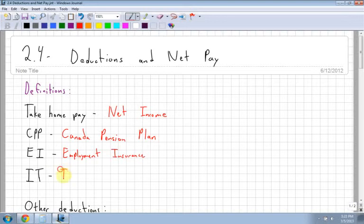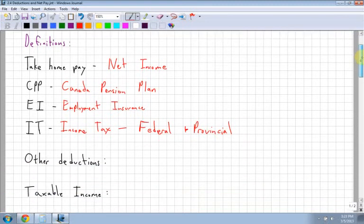IT I use for income tax. There are two types. These are federal and provincial. So there's federal tax that's taken off to cover costs by the federal government, and provincial tax that's taken off to cover anything to do with, like, infrastructure, stuff like that, to help pay for your provincial government stuff.